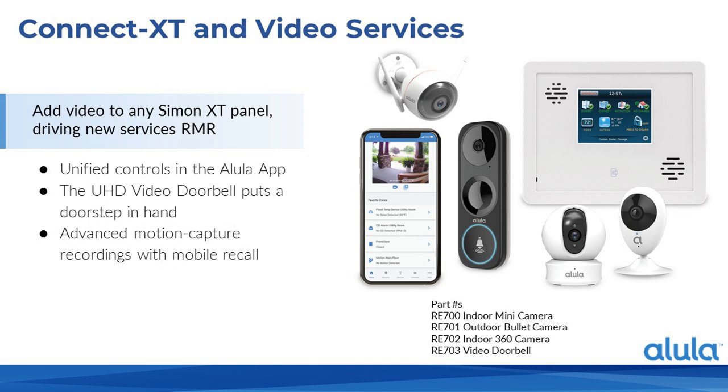We also have, up in the upper left corner there, our outdoor bullet camera that we call, and that is a waterproof and ruggedized outdoor housing, Ethernet cable or Wi-Fi for that, and put that under the eaves. You can see the yard, you can see the driveway. It's a very nice outdoor camera with a couple Wi-Fi antennas you can see there. And then on the bottom right are the 2 indoor cameras. The 360 PT has the pan and tilt functionality, so you can remotely move that around and look around the room. And then the simple, the mini we call it on the right there, is just a simple indoor camera.